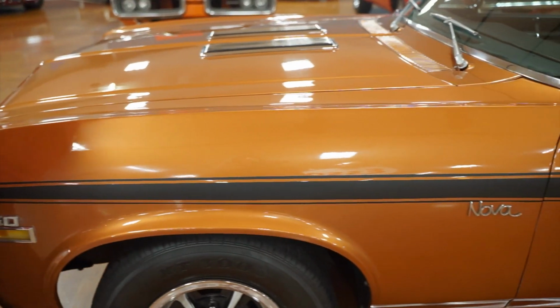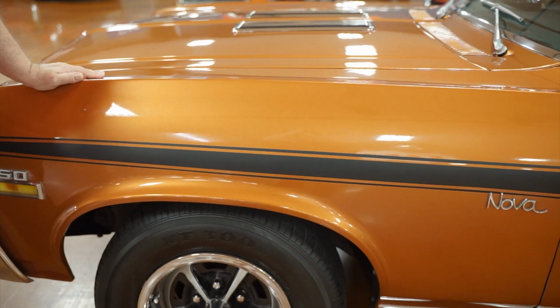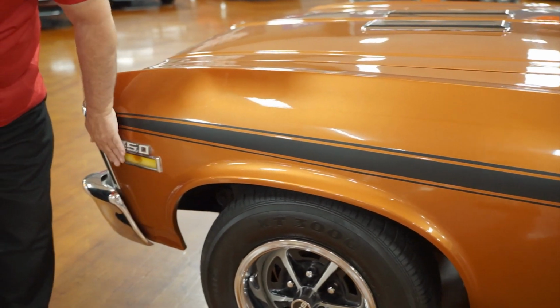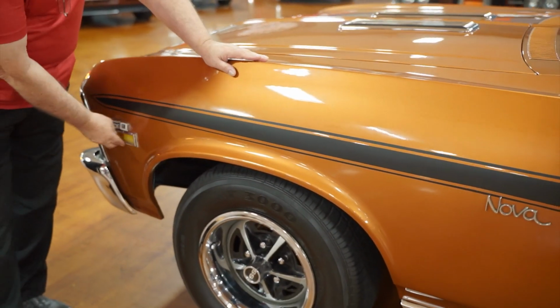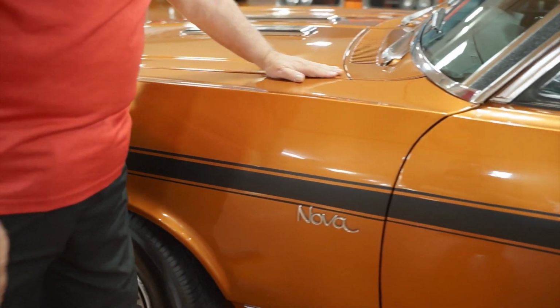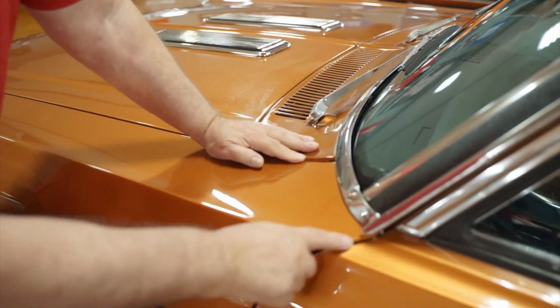Has some custom striping down the side of it, kind of like what would be on a '69 Chevelle, very, very close to that. 350 designation on the front, because that's what this guy is. Side marker lamp has no deterioration on the chrome bezel whatsoever. And again, look at this. I'm telling you, it doesn't get any better than that with these cars.